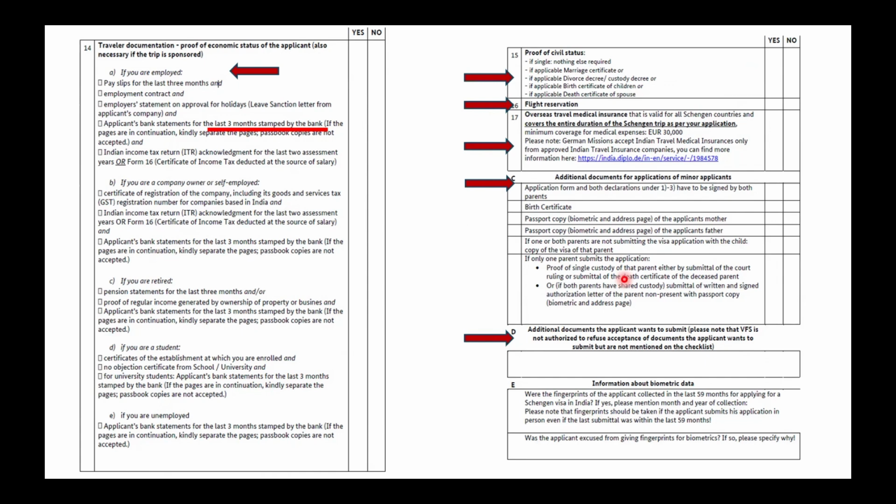If there is anything additional that you feel you need to submit, extra explanation or documentation, you can do that. VFS will not refuse that documentation. It will just note it in comments that you've added this. Some examples are your investment proofs or other bank statements. If you're receiving salary in one bank but you're investing it in mutual funds or stocks, take those investments with you, right? You can submit those as financial proof, especially if you're not traveling on business.